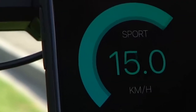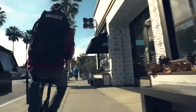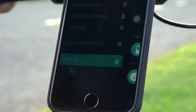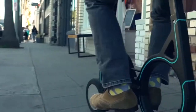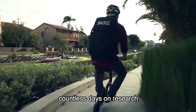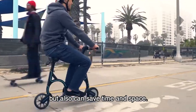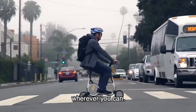The simple handlebar thumb control allows the rider to adjust speed. The left thumb brake will quickly and safely stop the S1. When your ride is done, simply use the SMA Circle app to lock your S1, making it unusable to anyone but you. The SMA Circle team has spent countless days on research and development. We want to design an e-bike that can not only save energy, but also save time and space, so you can take it with you wherever you go.